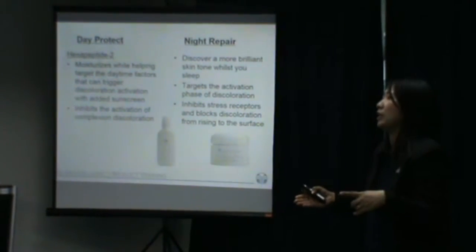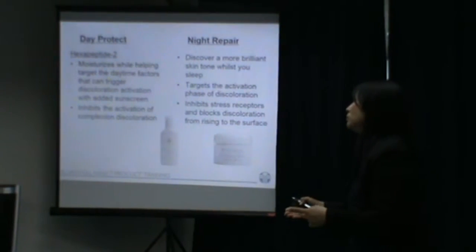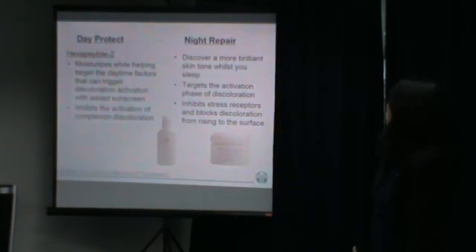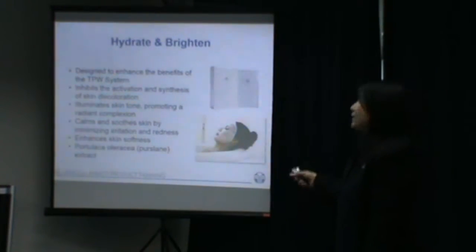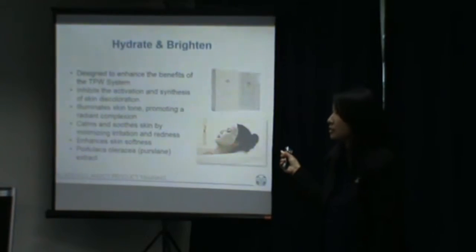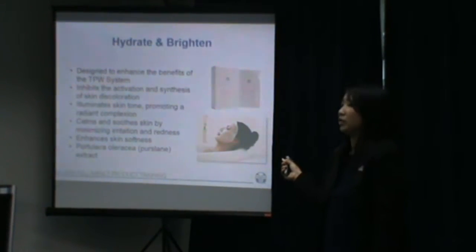If you're targeting pigmentation, I encourage you not to use only one item. Use the whole regimen in order to see a good result. Right? So this is the tri-basic one. And this is another mask, it's a fantastic mask. How many of you have tried this? Just about half of you.